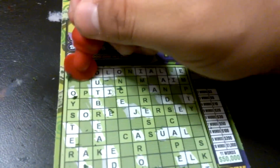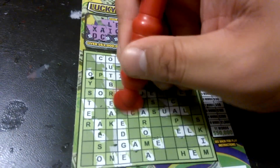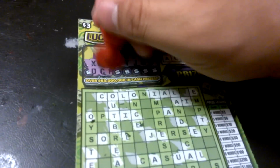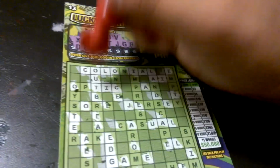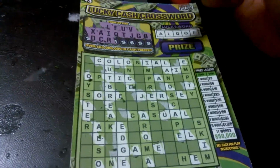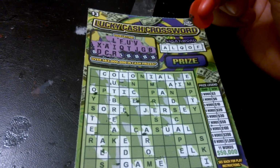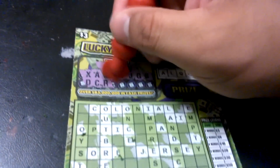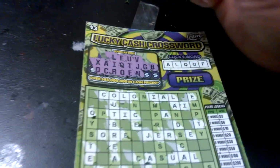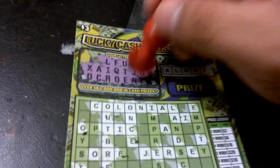I don't want to see another word, because this is going to be a small win if I do. C there. C there. It looks like I'm going to get another word. I could see right now. R. R. One R. Two R's. Three R's. There's a O, E, N. Yep. There's one word there, another word there. Three words. Okay. Come on, give us more.